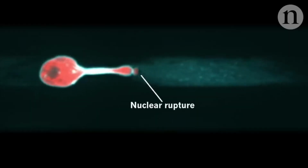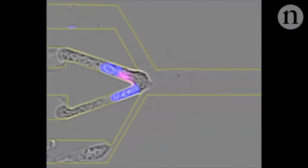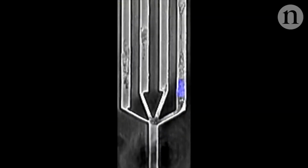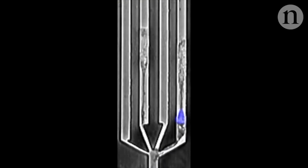When trying out different options, these cells position the big, bulky nucleus near the front. If the nucleus fits, the rest of the cell will too. This ensures the nucleus doesn't get damaged squeezing through too narrow a gap. Once the cell has decided on a path, the other protruding probes are retracted using a kind of internal cellular skeleton made of microtubules. If these microtubules are disrupted so that they can't retract, as has been done here, the cell will pull itself apart.